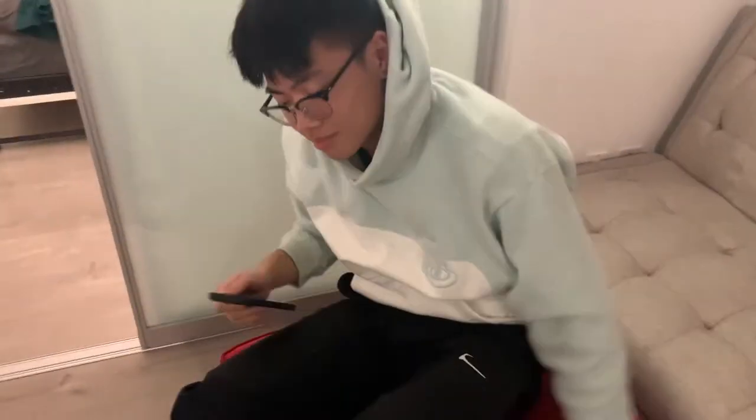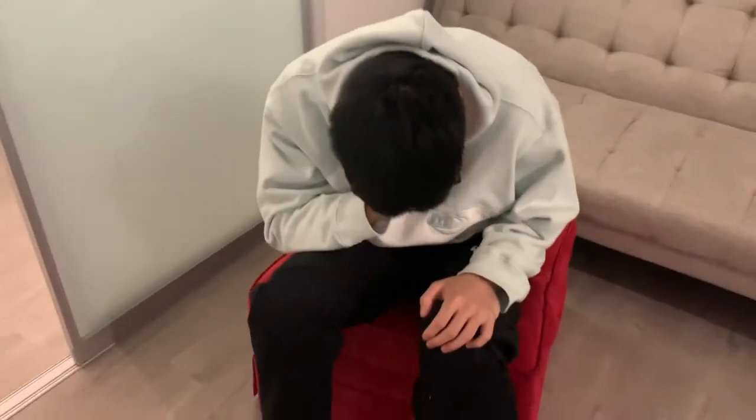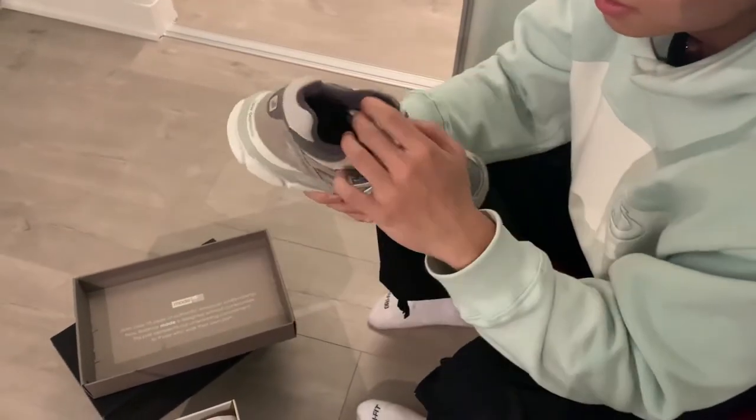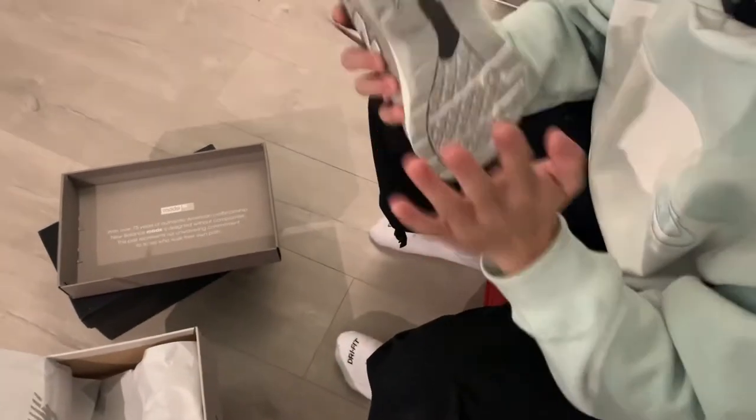Simon's gonna show us his pickups now that he got. He's fall scene right now. That's when he dresses the best. That's when he layers, gets the pants, the colors, everything is on point for him. So, Simon. Got the Levi's for the feet. 990 V3s, Levi's. Got the denim. But the sole is really sticky for some reason.